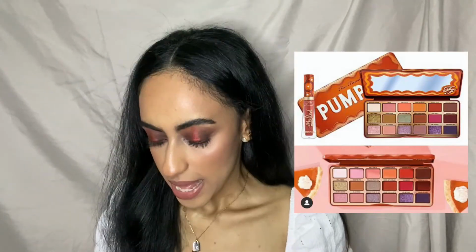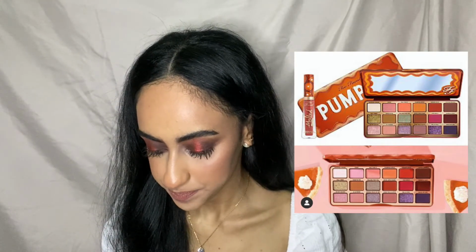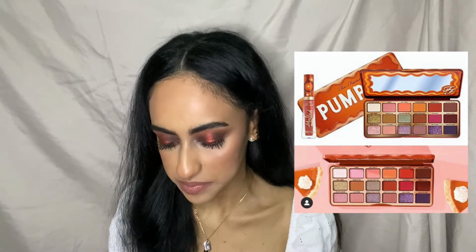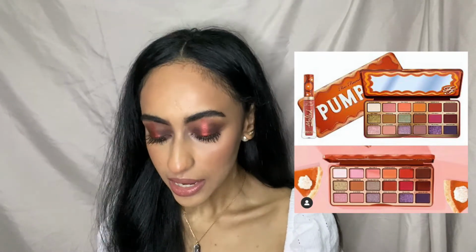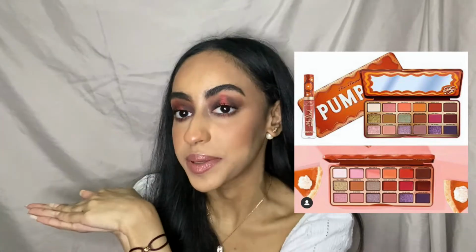Next thing is Too Faced are coming out with an eyeshadow palette and a liquid lipstick. The eyeshadow palette is called the Pumpkin Spice Eyeshadow Palette, and there's gonna be a Pumpkin Spice Melted Matte Longwear Lipstick. I've never been a pumpkin anything ever in my life. But I've heard that Too Faced eyeshadow can sometimes be good and sometimes be bad.